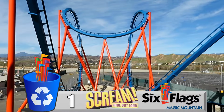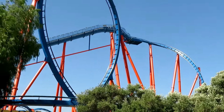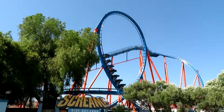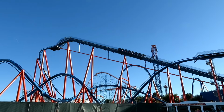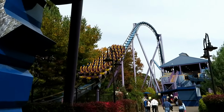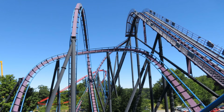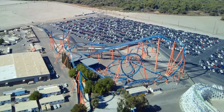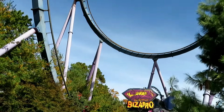Number 1. Scream at Six Flags Magic Mountain. This was a B&M floorless added at the end of the B&M floorless craze at the beginning of the 21st century. Six Flags had already added 5 to the chain by 2003. Great Adventure, Marine World, Fiesta Texas, Worlds of Adventure, and New England. Magic Mountain would carve out a piece of the parking lot and plop down a mirrored clone of Medusa at Great Adventure, now known as Bizarro.